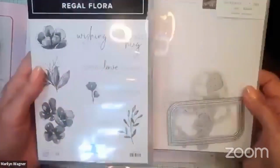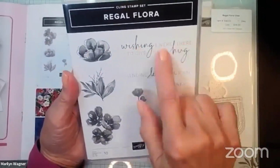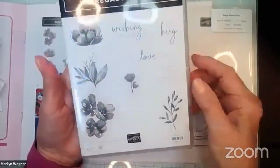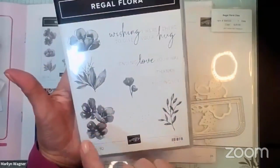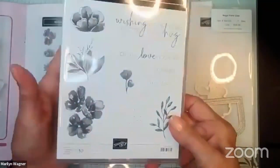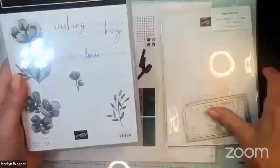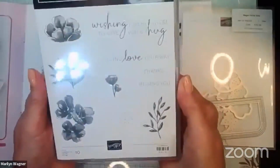You have dies and stamps. Try not to get the glare. I love this one. Wishing I were there to give you a hug. Can't think of the words. What is this called again? The one where you don't need to shade them. Lillian, Joanne? Distinctive. Thank you. Never think of that when I have to.